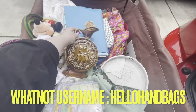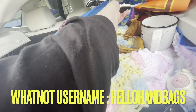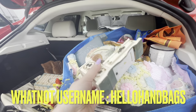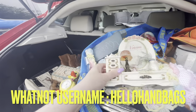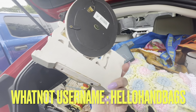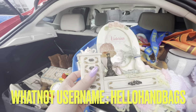So if you all want to stop by at the end of the month, it's June 30th, 4:30 Pacific Standard Time. I think someone was asking about this. I'm going to put batteries in it to see if it works, but it's a little picture frame with a light up little lamp. It's so cute. Vintage, hand painted. Anyways, that's going to be on there.